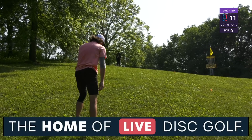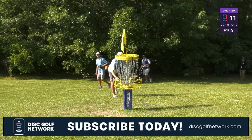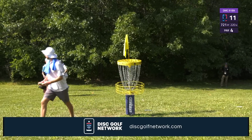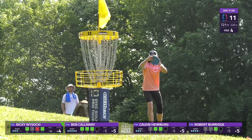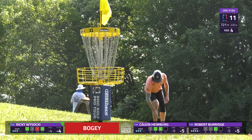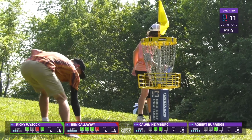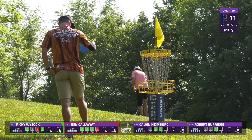This is for Ben's par. And a little shorter than I anticipated on his shot. But Wysocki, good bounce back stat. Yeah, gets himself back to 4. Callaway also gonna bounce backwards to 4. As well as Robert, who's gonna be dropping in a bogey.